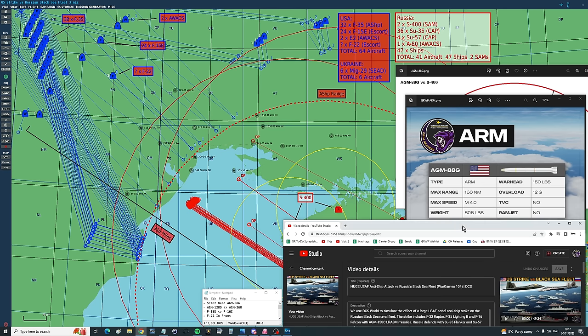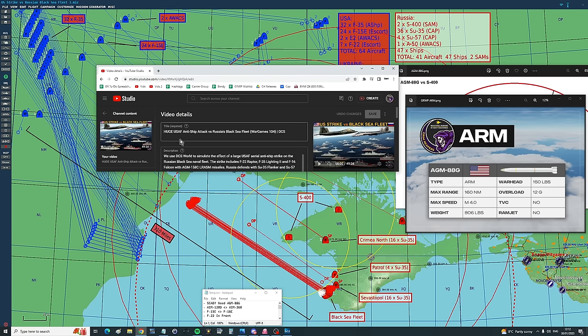So, a few weeks ago we did this huge USAF anti-ship attack versus Russia's current Black Sea Fleet in 2023. It was a really interesting battle and playing as the Americans, we did actually complete the battle. We wiped out all 47 vessels of the Black Sea Fleet, or at least, should I say, the warships. But it was a really ugly affair and we lost almost all of our USAF fighters. So we just managed it by the skin of our teeth.